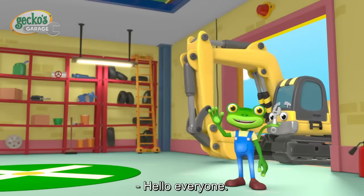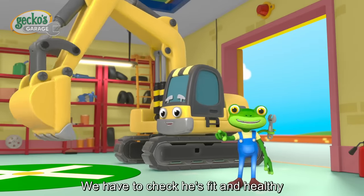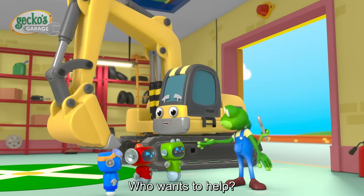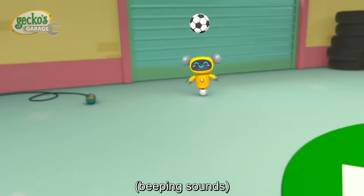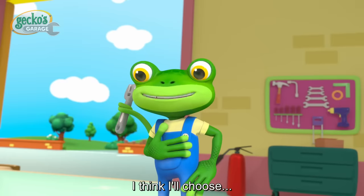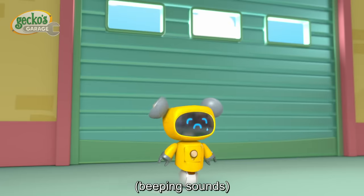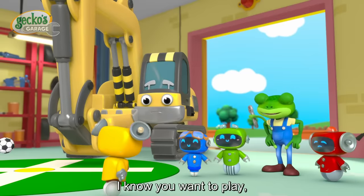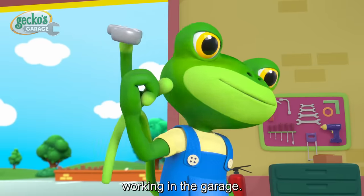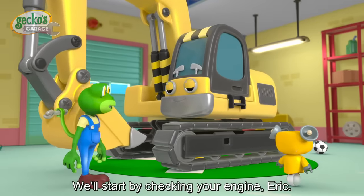Goodbye, everyone. Hello, everyone. Eric the excavator's in for his service. We have to check he's fit and healthy for all the digging he does. Who wants to help? I think I'll choose yellow. I know you want to play, but I think you'll have just as much fun working in the garage. We'll start by checking your engine, Eric.